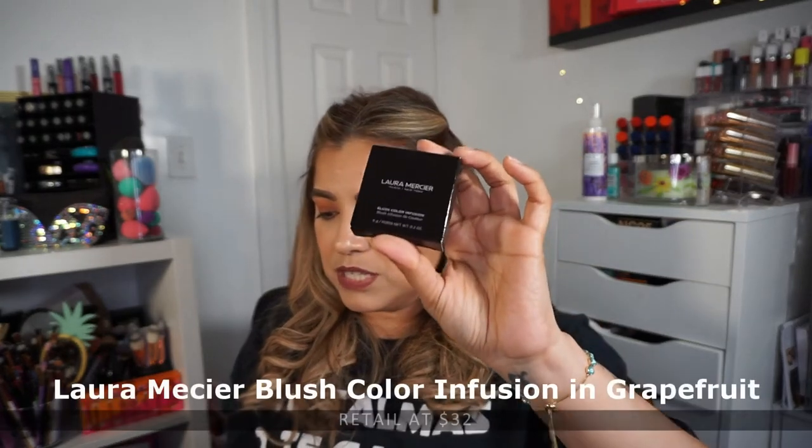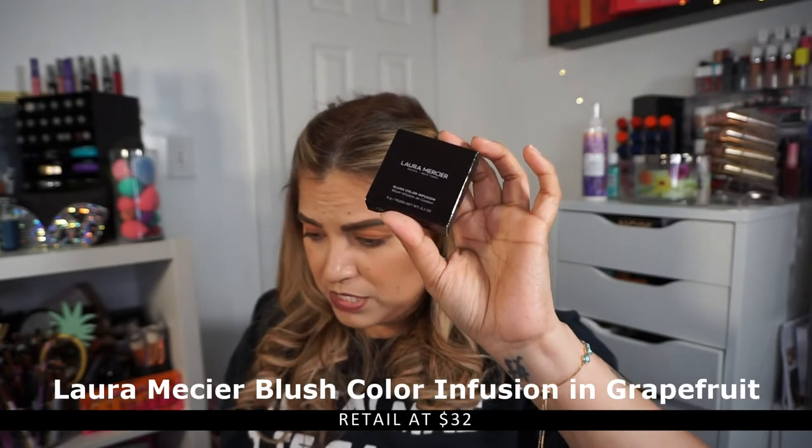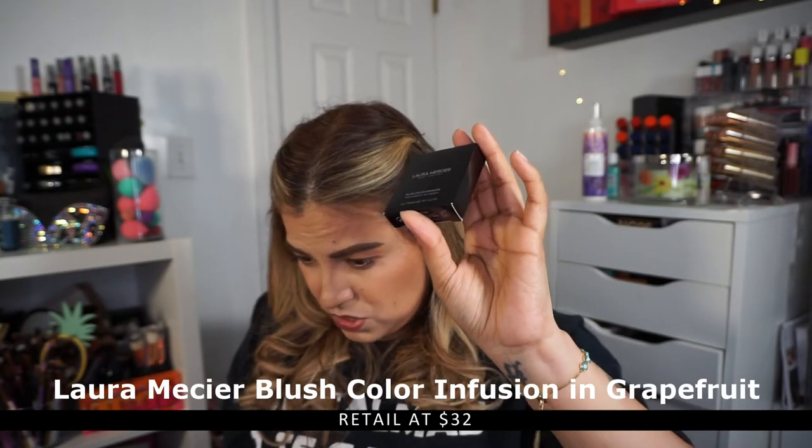Okay, let's move on. Alright, so the next two items are items that I chose. The first one here is the Laura Mercier Blush Color Infused Long-Lasting Sheer Powder Blush. Provides 10 hours of buildable, natural-looking cheek color for all skin tones. This retails for $32. And mine is in grapefruit. I think there was a bunch of other shades, and I don't know. Oh my god, I don't know why I chose this. Did I even choose this?